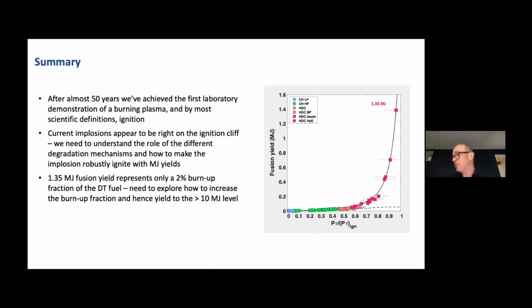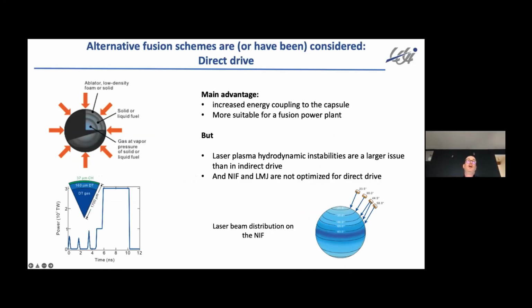So now I want to spend a few minutes on what happened outside of NIF, in Europe and somewhere else. So here I only talked about indirect drive, sorry, because that's what I worked on. But there is a large direct drive effort carried out mostly at Omega, LLE. And so, why is direct drive appealing? Because I was telling you, you use 1.9 megajoules and you have 1.3 megajoules of X-rays, but then on the capsule, you have only 150 kilojoules. So it's not really efficient in terms of coupling to the capsule.